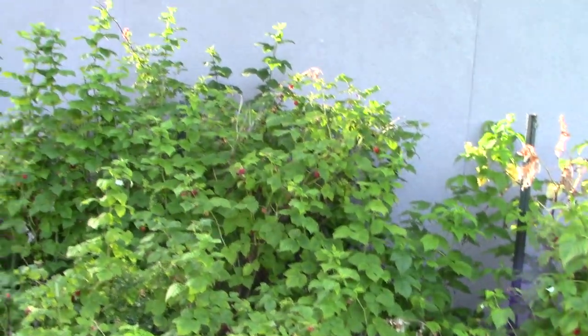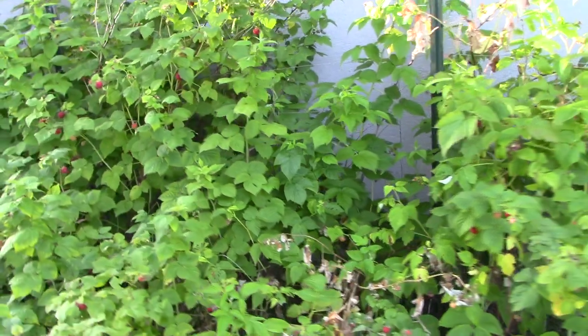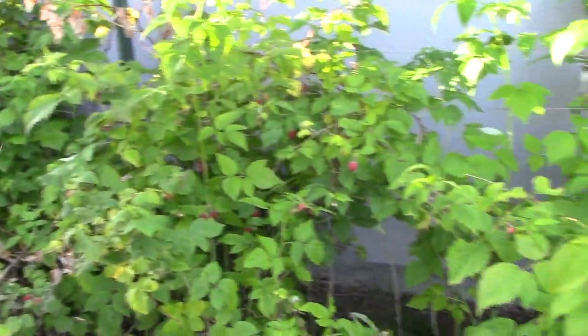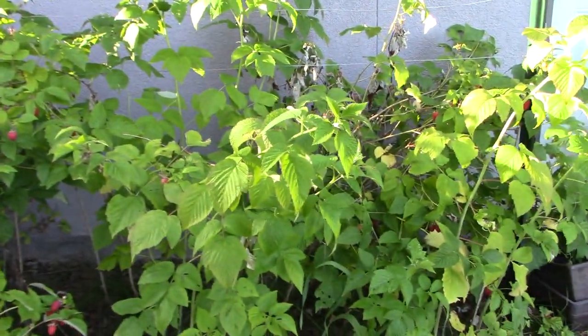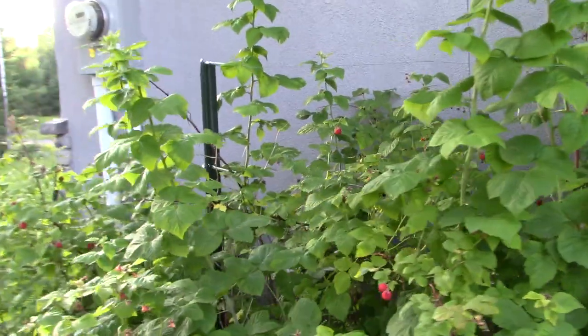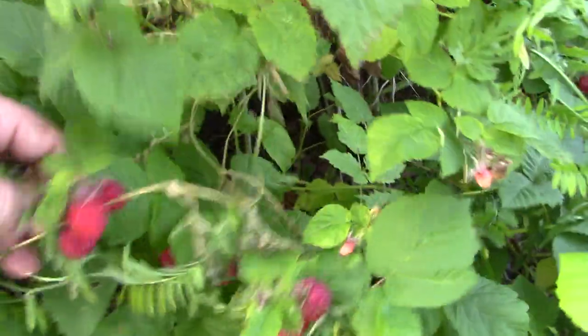And last but not least, the raspberry bushes. Now, I didn't really hold out much hope for these bushes producing last year, because I didn't see many new canes that came up the previous year. But I have been surprisingly mistaken. These bushes are absolutely loaded with berries this year. You can see there are just tons of them everywhere you look.